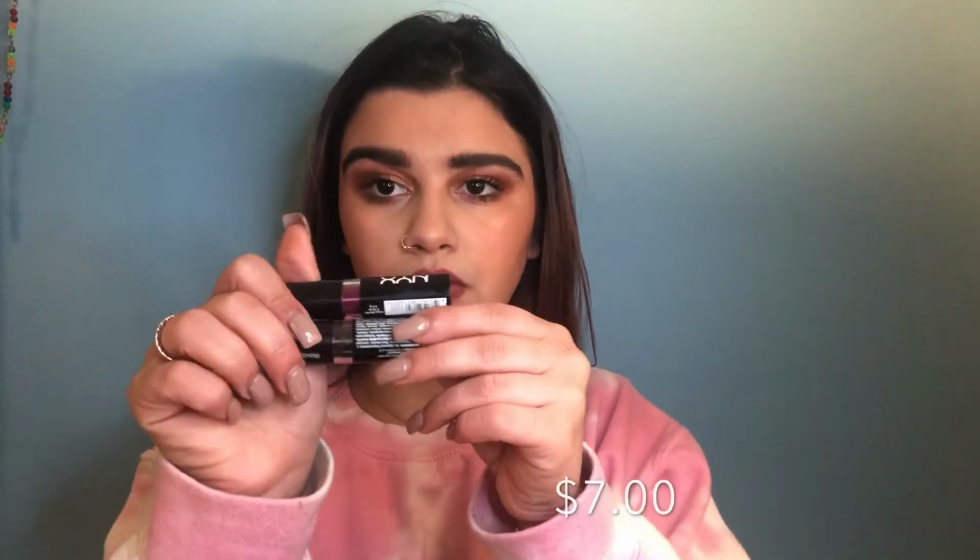And then I have Wifey. I used this Wifey one once, and they are really good. They are mattes, the ones I have, and they dry down, but it's not an uncomfortable dry. It's really nice for me. Like, I like it.